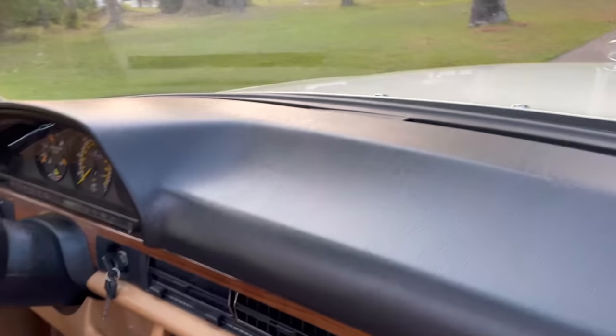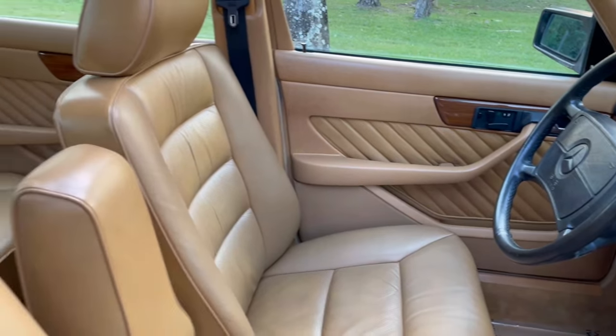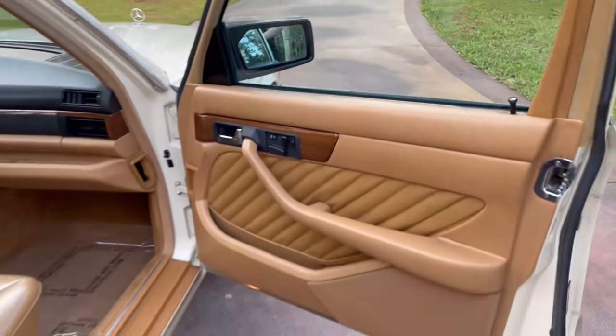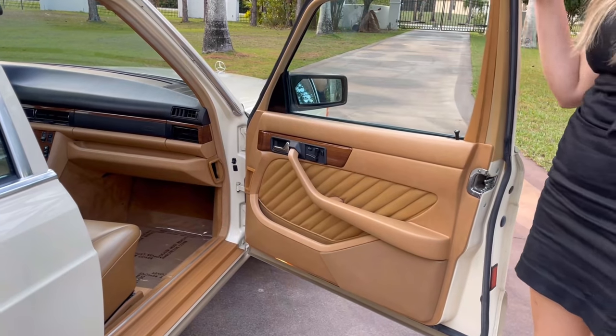Again, the dashboard is flawless, nothing's broken, looks great, perfect seat, super soft, upgraded. The carpet looks great as well. Love the color combination, inside and out. Upgraded door panels, adjustable seats, and memory seats 1 and 2.